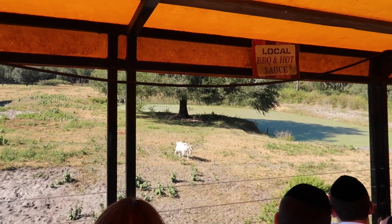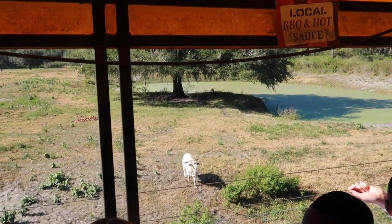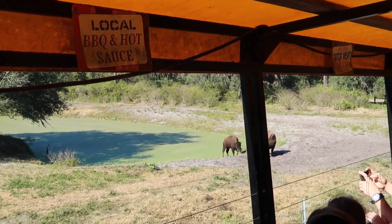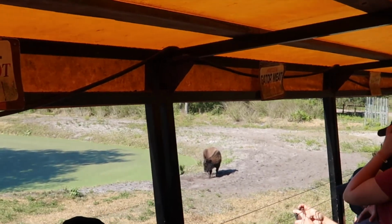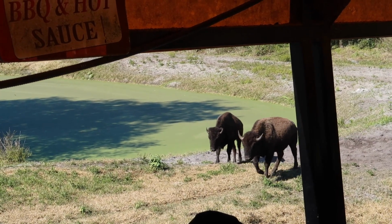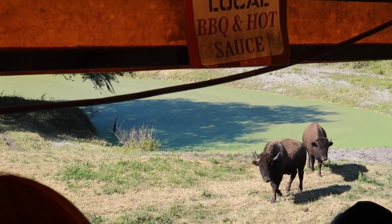A goat! Hello, Mr. Goat. Oh my gosh, look at those bison getting out of the water. Oh my gosh, they're coming. Bison. We've had them for about 7 weeks now, and they are approximately 16 months old, so they have a lot of growing to do. You know, it is Christmas time, goat. So I'm going to know if you've been good or bad.